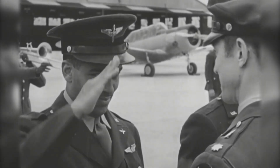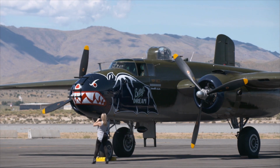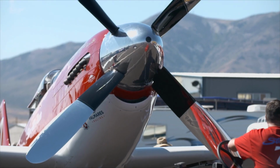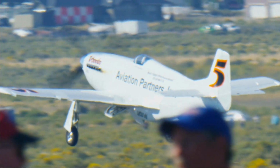So much of our past is wrapped around aviation and race week here, and so much history represented in this, our final race class, the Unlimited class. By far, all eyes are on the top 2 planes, both long-range fighter-bomber Mustangs that have outpaced this field by 50 to 60 miles an hour.